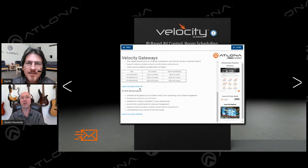So you can start with 20, add additional room licenses for 40, 60, 80, 100, 200, however many rooms you have in your facility, you can manage them through that single gateway using the software license and the additional room licenses. Very cool.